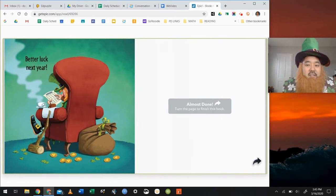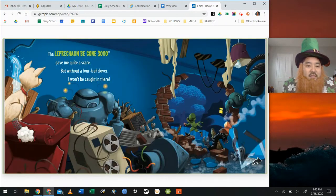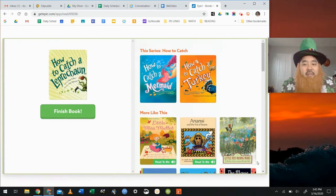Better luck next year. Wait, I skipped the page. No, I guess I didn't. Oh, well, that's how that book ends. Not the best rhyme in the world, but we'll take it. It's a cool little engineering book. Kind of like how they focus on building and designing, and getting better and better. Oh, it's good. All right, How to Catch a Leprechaun.